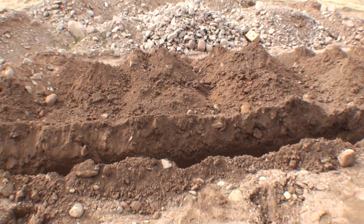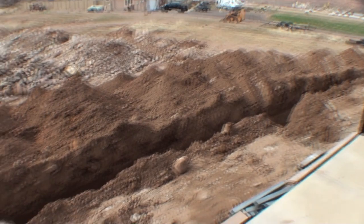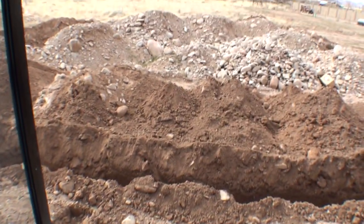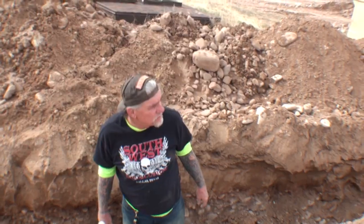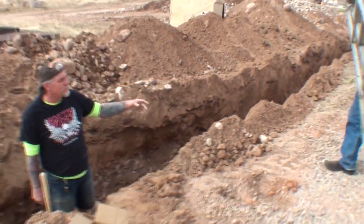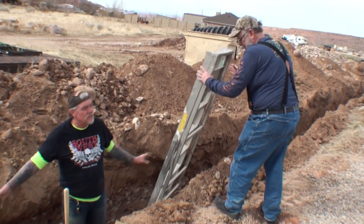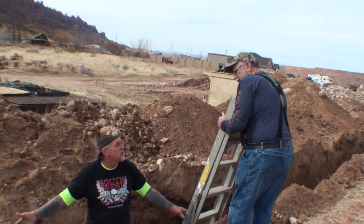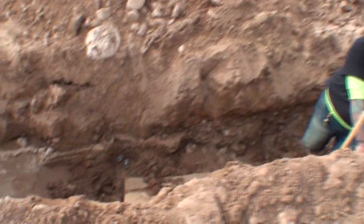Looking out my front door, there's some heavy construction going on and some digging. Let's go see what Pete is digging. Right here, Dennis. Give me that ladder. I've got a bad knee, dude. Thank you, bud. No problem. You see what's going on here? Did you see this? What are you thinking? Huh? Thinking I'm glad I'm not you.